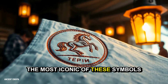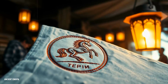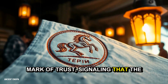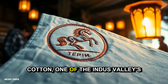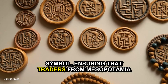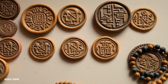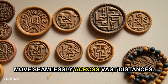The most iconic of these symbols was the unicorn seal, a recurring motif that has puzzled historians for decades. The unicorn, likely a stylized bull or a mythical creature, wasn't just an artistic flourish, it was a mark of trust, signaling that the goods bearing its image came from a reliable source. Cotton, one of the Indus Valley's most prized exports, often bore this symbol, ensuring that traders from Mesopotamia or the Persian Gulf knew they were receiving the finest textiles. These seals weren't just about commerce, they were about reputation, creating a standardized system that allowed goods to move seamlessly across vast distances.